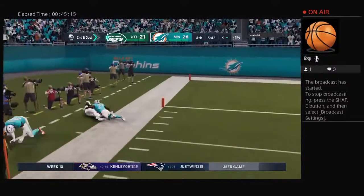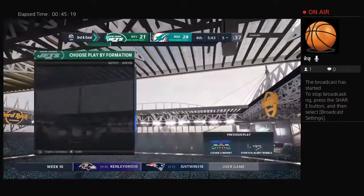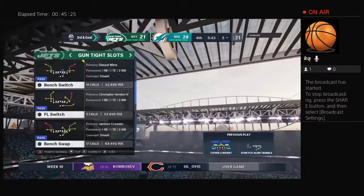Throwing quickly, Darnold, that's complete. And he's able to get this down to the 5-yard line before he's out of bounds. That time the completion goes for 4 yards, and we're set up with a 3rd and goal.